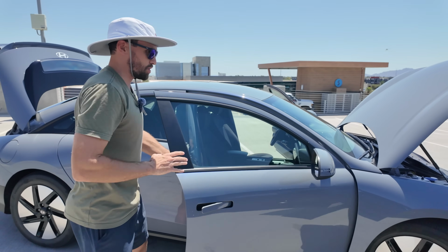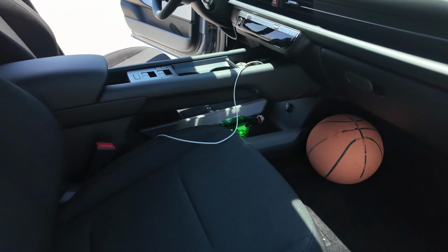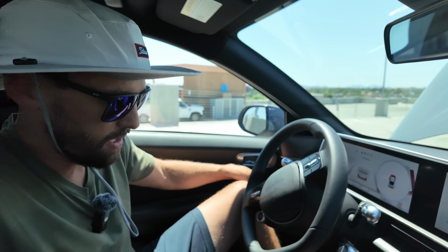Let's hop inside to show you what I'm talking about. So look at that, made space for the cameraman. He can get in now comfortably. This is just an excuse to get into the air conditioning because we're dying.